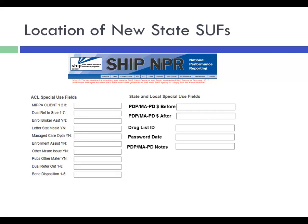So I know many volunteers do not enter data into our database. A lot of you send in your client contact forms, and then we either have a staff person or a volunteer that enters your data. It's very, very important when you submit that paperwork to your volunteer coordinator and you enrolled someone, we need to know those numbers of the before plan and the after plan. Starting again, October 1st, 2017. The note section will still be there, but it's not required.